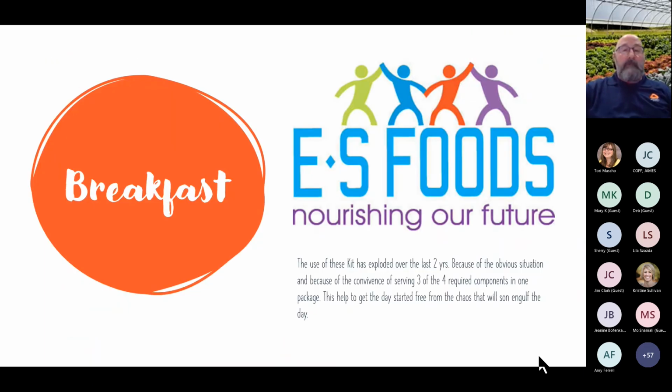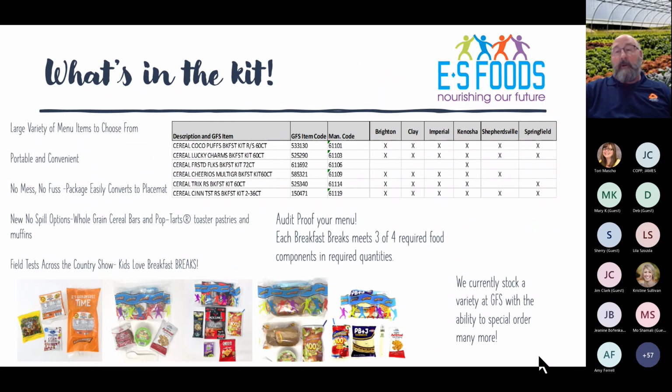We have breakfast. The breakfast kits that we have will take care of 3 of the 4 requirements for breakfast for a reimbursable meal. Basically, you're adding milk to it. Here's stocking that we have at GFS. These are all cereal kits for breakfast. And no fuss, no muss.